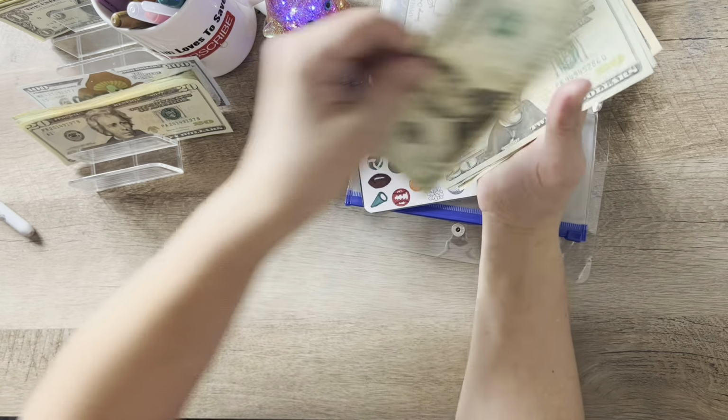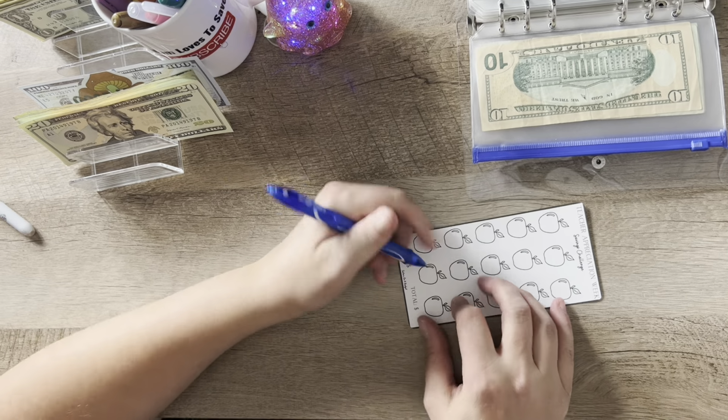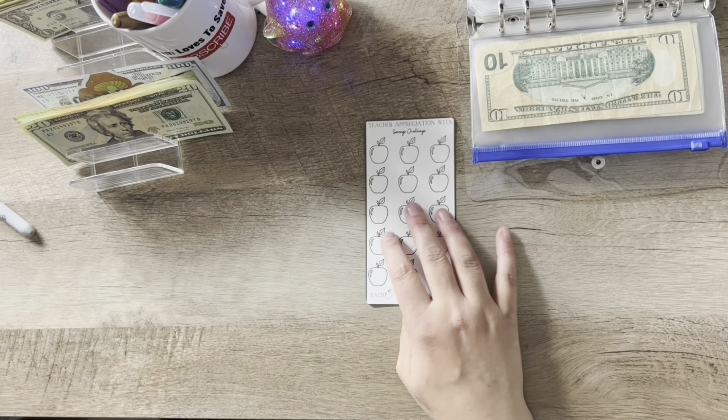So 20, 40, 60, 70. Okay. Couldn't remember if I added the money in. So 20, 40, 60, 70. And again, for the teacher appreciation, this is going to go 10. And let me color in 4 of these.